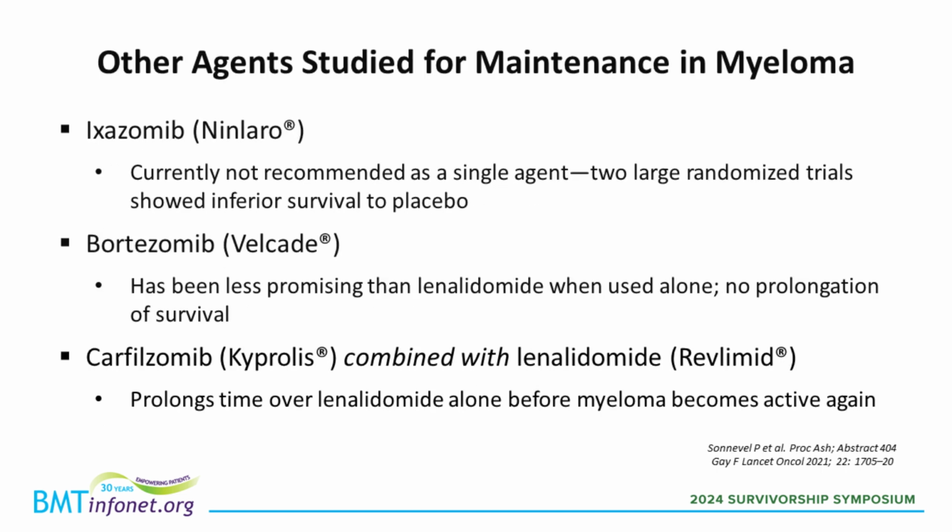Now, there are other drugs that have been studied for maintenance in myeloma. One of those, in that sandwich in the middle there, is bortezomib, or Velcade. This has been used more a decade or so ago, before we had some other choices. Bortezomib, as many of you know, can cause peripheral neuropathy, which can be quite debilitating for people. I mentioned that earlier. And so it has been used as a biweekly sometimes or monthly treatment, and it has shown some advantage, but usually it has been given in combination with other drugs.